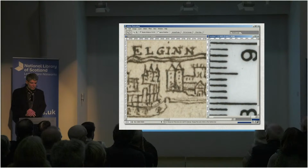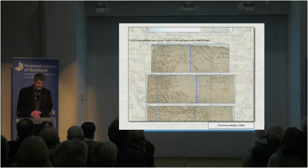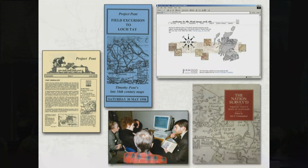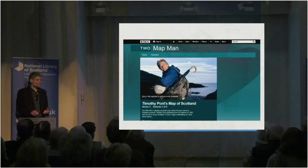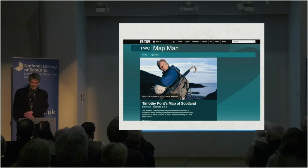Now, the results, in fact, completely blew away all expectations and unleashed a new wave of research from a variety of scholars who beforehand really hadn't been able to see the original maps. So Project Pont was born, a five-year research program with seminars, field trips and talks, and a concluding published book, exhibition and website. It wasn't long before the TV cameras rolled on in, and so it seemed our friend Timothy Pont was being rescued from obscurity and becoming an international superstar and household name. Though I've always been relieved that we've yet to see a blockbuster action movie starring Tom Cruise as Timothy Pont.